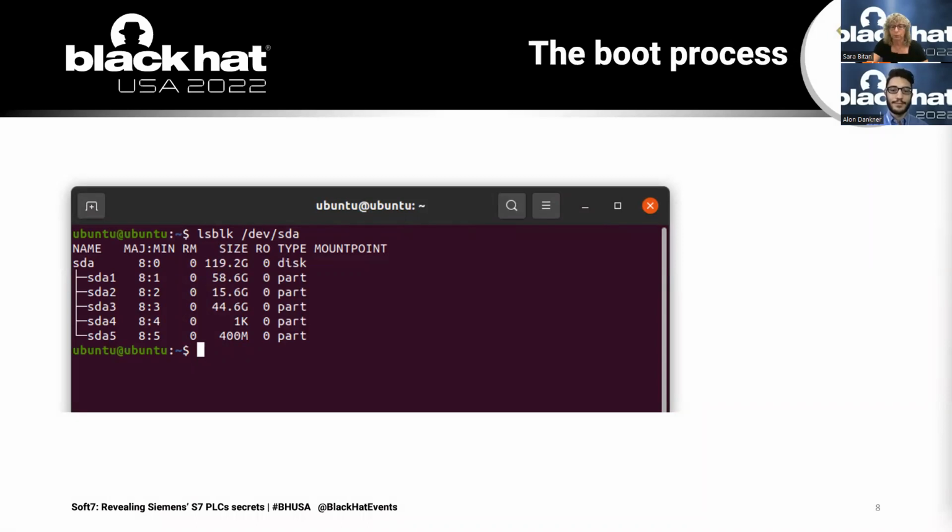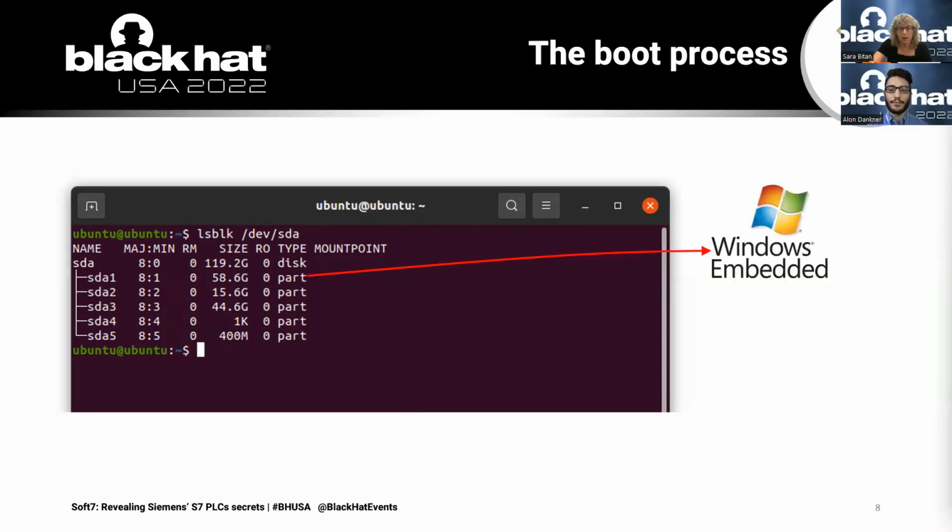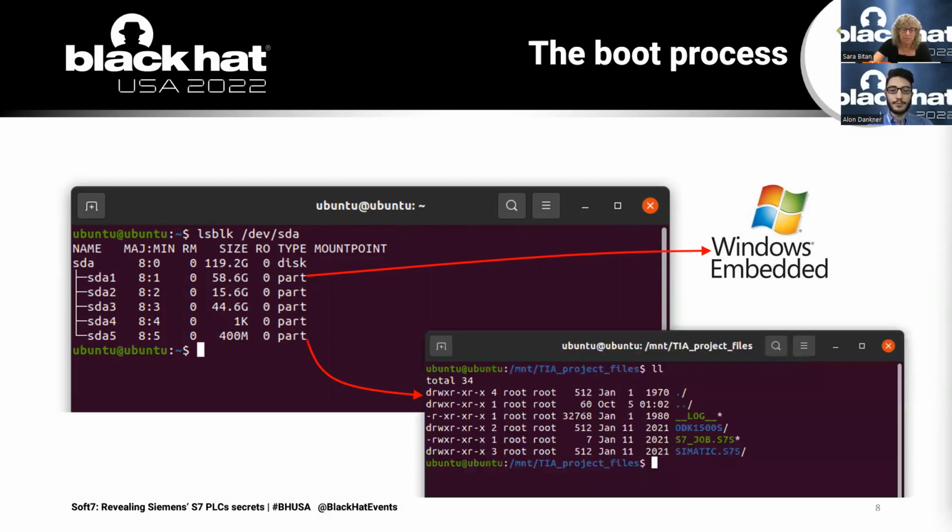Through the Ubuntu, we found that there are 5 partitions in the PLC internal memory. We found that SDA1 contains the Windows file system and also the GRUB files and the hypervisor binaries. And there are other 4 partitions in the internal memory that contain some other stuff. For example, SDA5 contains the Siemens project file.